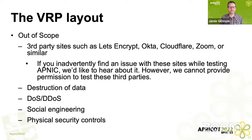And last but not least, we don't want people coming to the office and throwing a rock through our windows, saying that our windows are not secure. So physical security controls were also in the out of scope section. So that's a relatively short list that we started off with here.